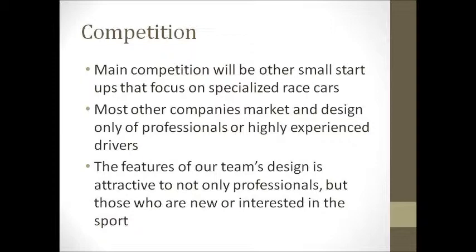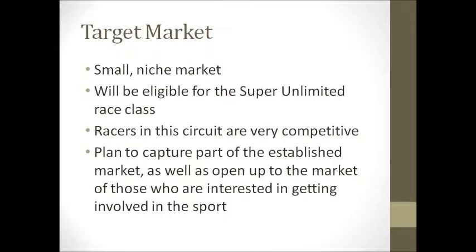These companies, however, usually market to established professional drivers who have very specific needs and requirements of their cars. The ability of our car to be attractive not only to these professionals, but also to amateurs and people who are interested in joining the sport opens up an entire customer base which our competition cannot access. The market that we'll be entering is undoubtedly a niche market.